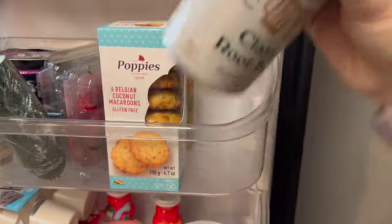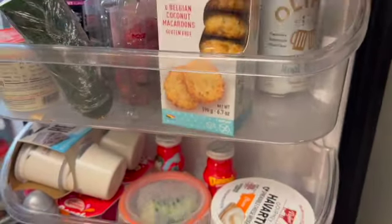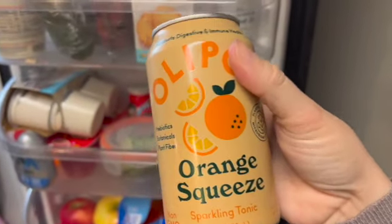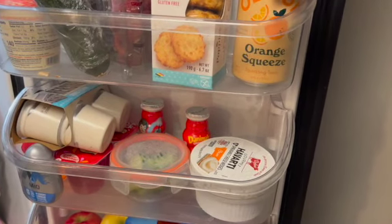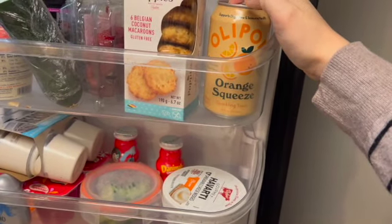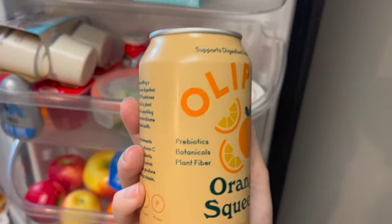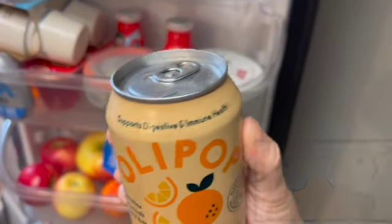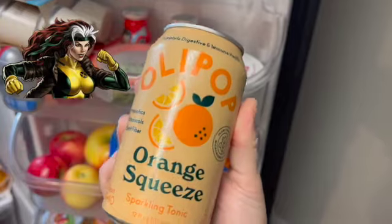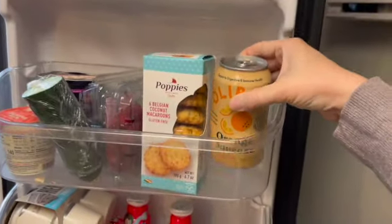Double dukes. I got 4 different flavors. This is classic root beer. This is orange squeeze. I've already drank the vintage cola and the strawberry vanilla, and I think these are making my stomach hurt. Because the last 2 mornings I've woken up queasy, and I drank one of these the day before, and they've got prebiotics in it, and it's supposed to help with supporting digestive and immune health, but I literally think they're hurting my stomach, so I don't know what's gonna happen with these 2.